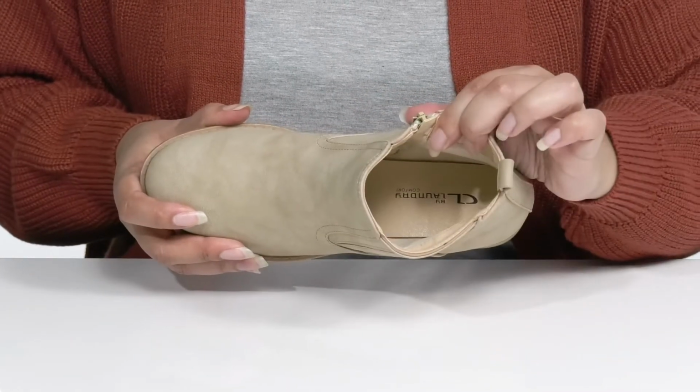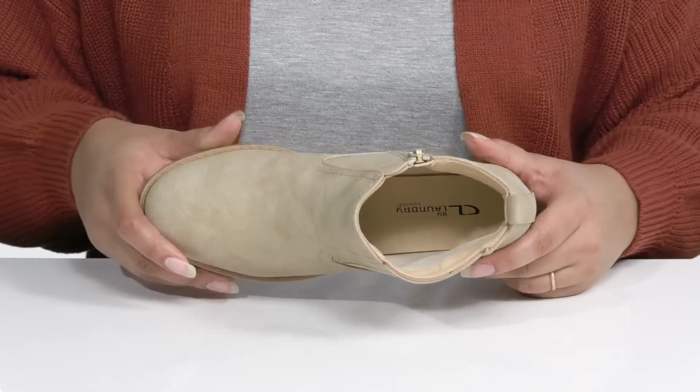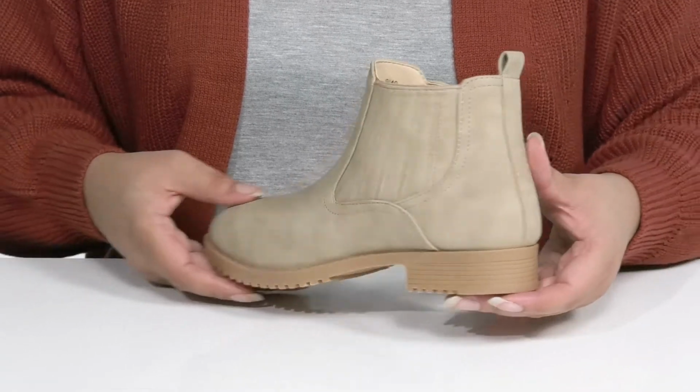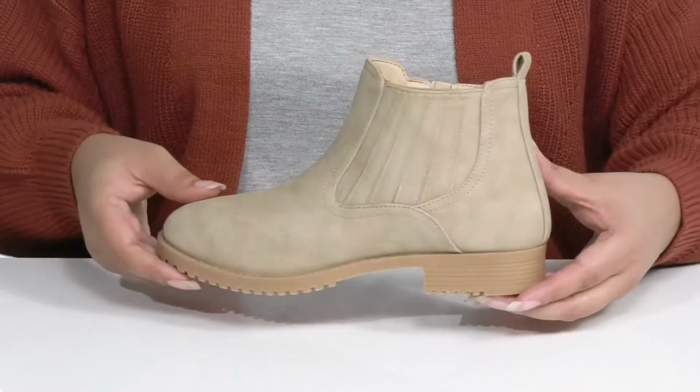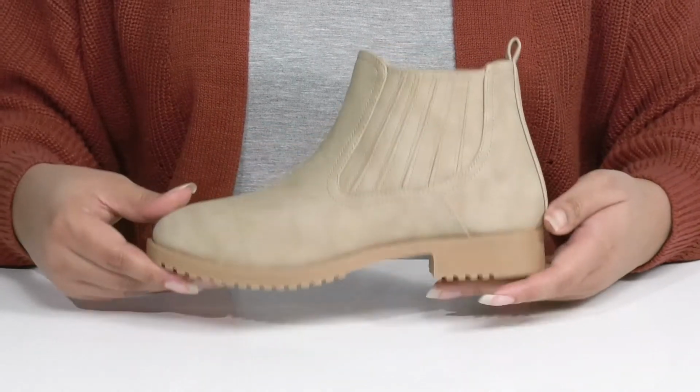Inside there is a textile and synthetic lining with a cushioned footbed to keep you comfortable all day. The midsole adds a little bit of contrast to the shoe, and you'll get about a 1-inch boost in height with the low block heel at the back. It's all on top of a durable synthetic outsole that has lugs for traction.